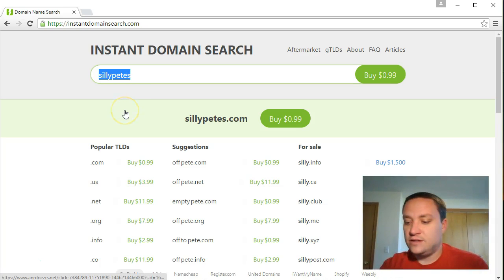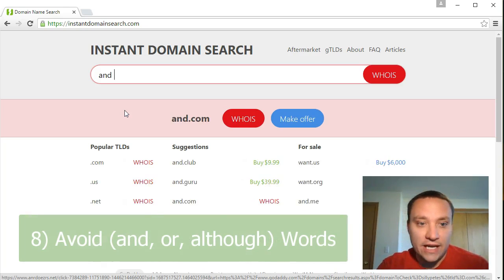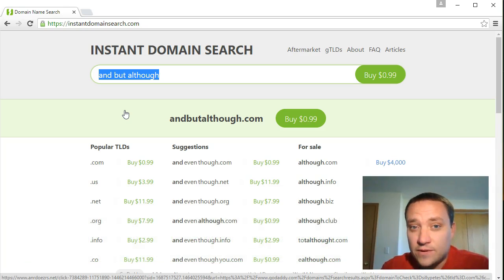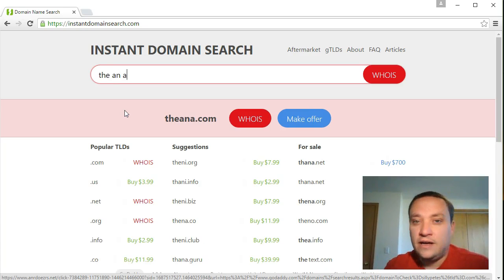The other ones are conjunctions and articles. Now I had to look up these words. I know what the words are, but I didn't actually know what they're called. Don't tell my 7th grade English teacher. Conjunctions are words like and, but, although, and so on. You want to avoid those in a name, again, because they can be confusing and they just add unnecessary length to your domain name. Another one, articles, are the, a, and an. Those words just increase your domain name length.